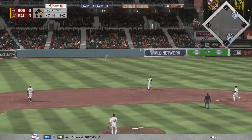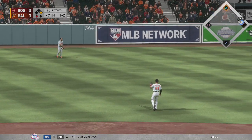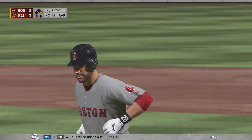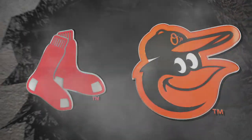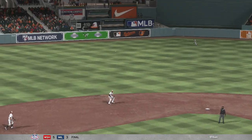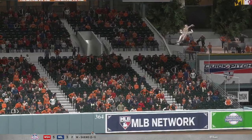Line drive to left. Stewart ranges to his left as he tracks this one down in left center for the first out. Well, he hit that ball pretty well, but the only problem was that he pulled off it just a bit. The location was a little on the outer half, so he would have hit it even better if he would have stayed through the middle of the field with it.